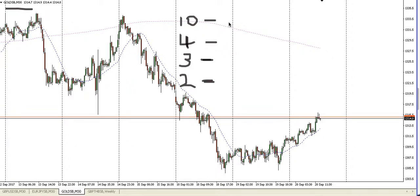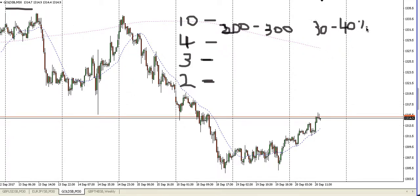With 4 to 10R, you're going to generate the best returns. I think they were around 200 to 300R a year. But the downside is they also generated the highest drawdowns, in the region of 30 to 40%. I'm not going into massive detail with the figures here, because we're just trying to make a basic point.